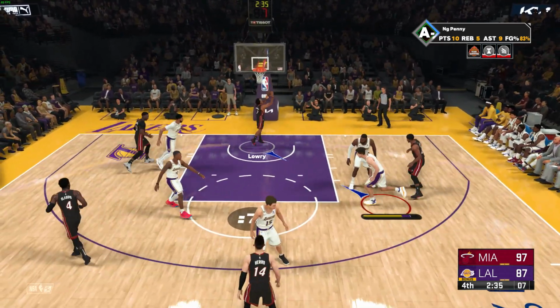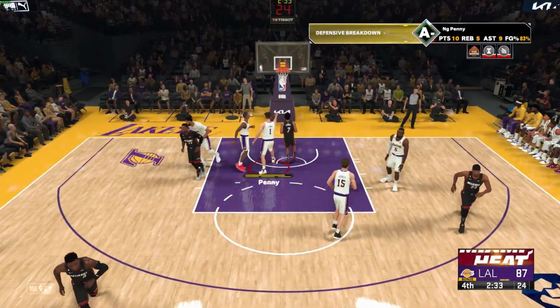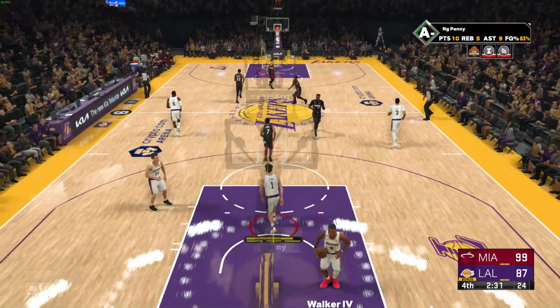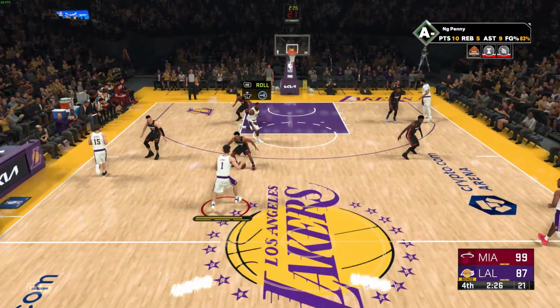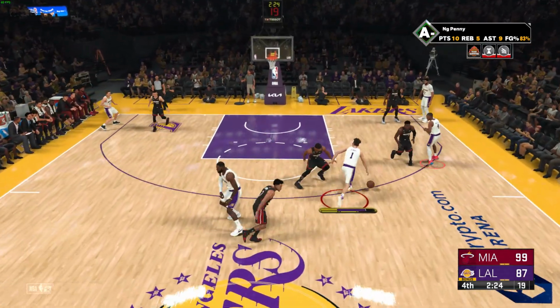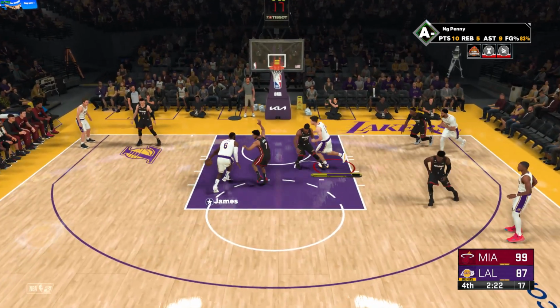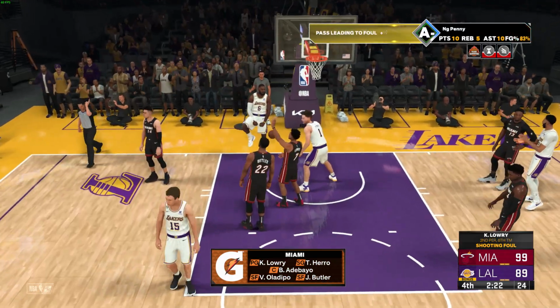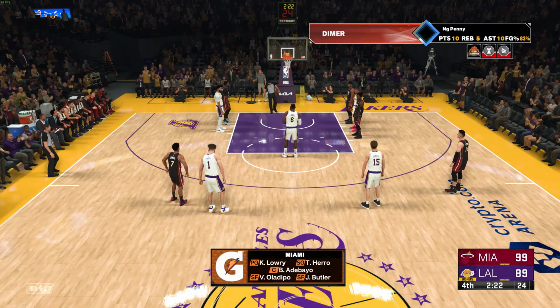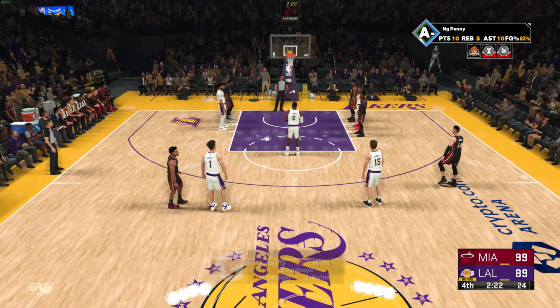Down low. Good, and Butler gets the assist. Butler's got assist number 5 here tonight. He has been a key factor for them offensively, scoring with consistency. Setting the floor for Miami. The duo inside, Butler and Adebayo. Lowry and Hero in the backcourt. And it's Oladipo in at the small forward position.